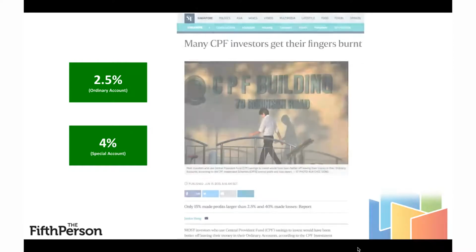Okay, so most of us know that our ordinary account, which is the OA account, makes 2.5%, and our special account, which is the SA account, makes 4%. But if you go to Google about CPF investing, you'll come across this article.